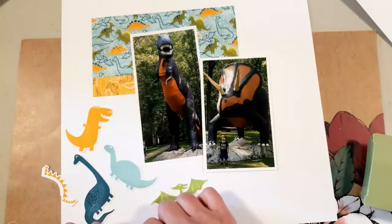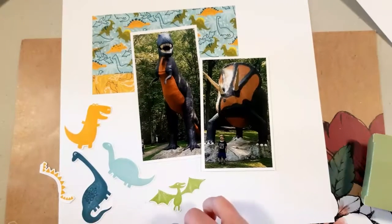Has anybody else played with this set yet? I find it really fun. It's so cute.